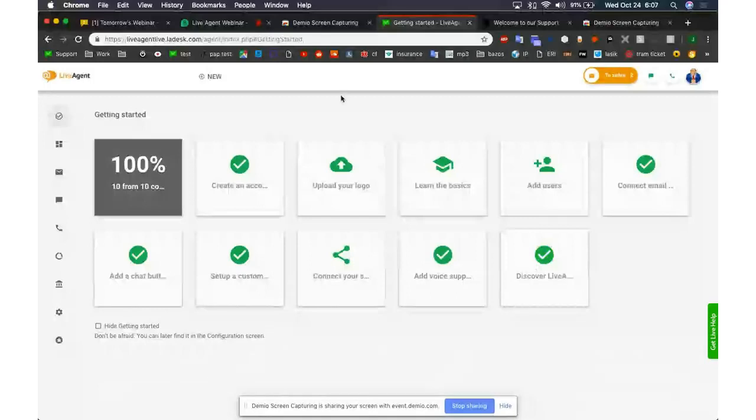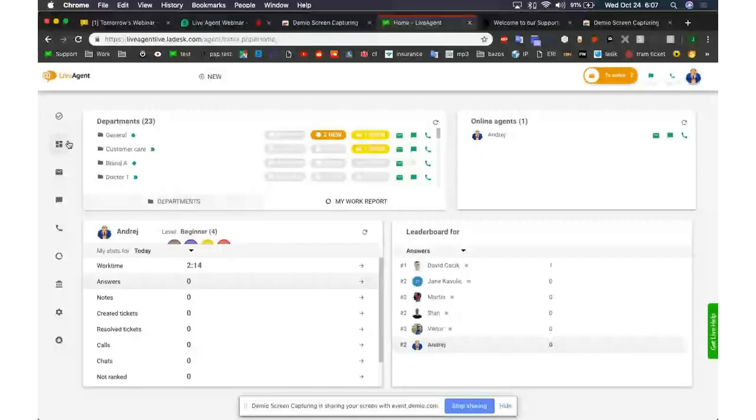Okay, guys, so getting started, pretty self-explanatory. Just go through the steps. It's going to get you set up right there. But of course, we do have live chat support in your account as well. You can even go to liveagent.com, get live chat support at any time, and you can be guided through the setup with live chat with our support team. So moving on, let's go to the next section here, the dashboard.